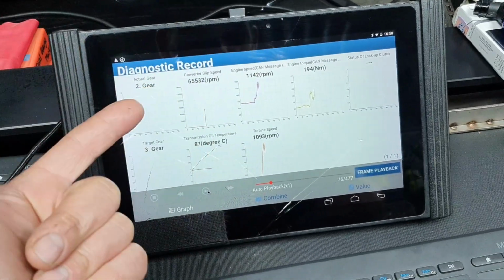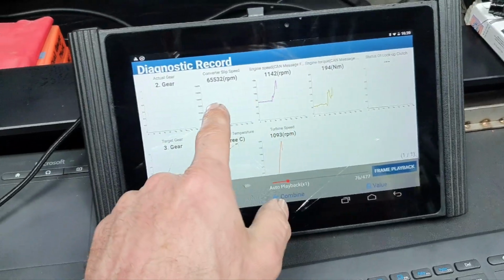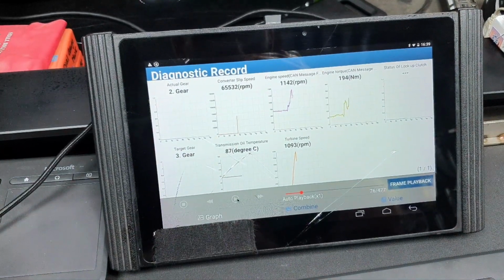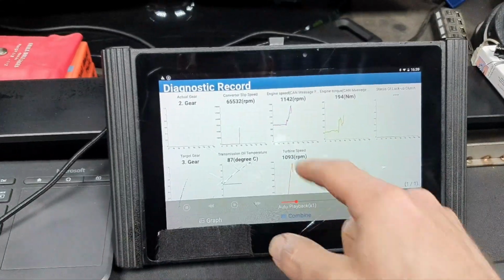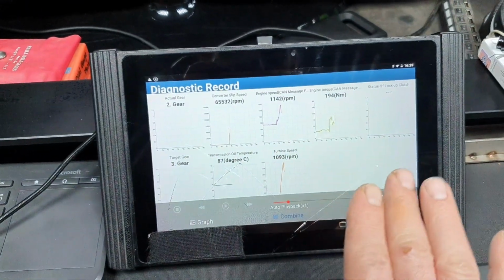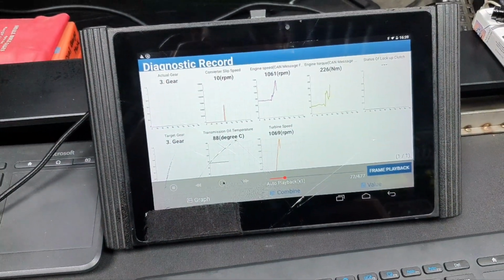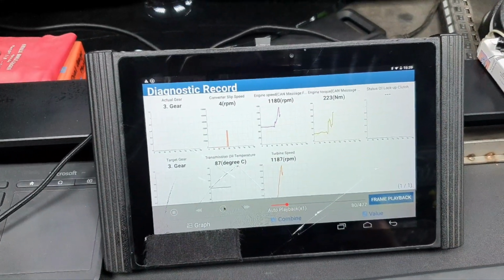Okay, see what's happening here. Engine 1100 RPMs, turbine speed 1093. This is supposed to be 1 to 1. And the converter slip speed 65,532 RPMs. Don't ask me how this is happening. I have no clue. The converter slip speed, let us say it might be because you're in lower RPMs and you're in second gear and you didn't have some kilometers, let us say, it might be 10 RPMs. This 10 RPMs is something normal, fine.